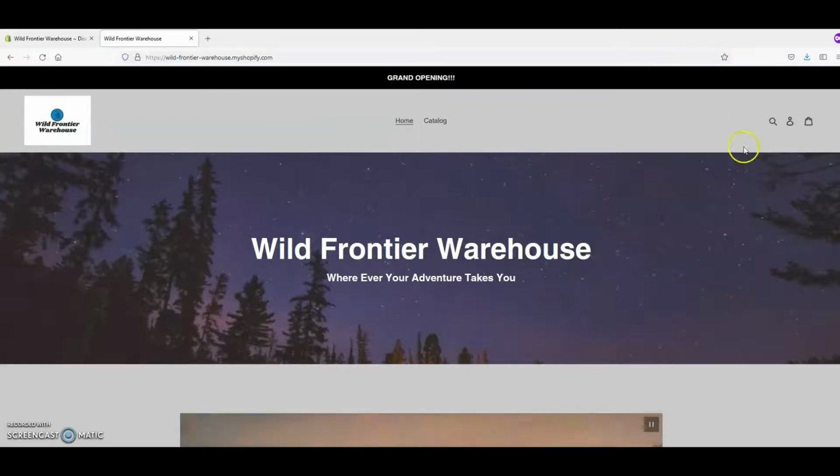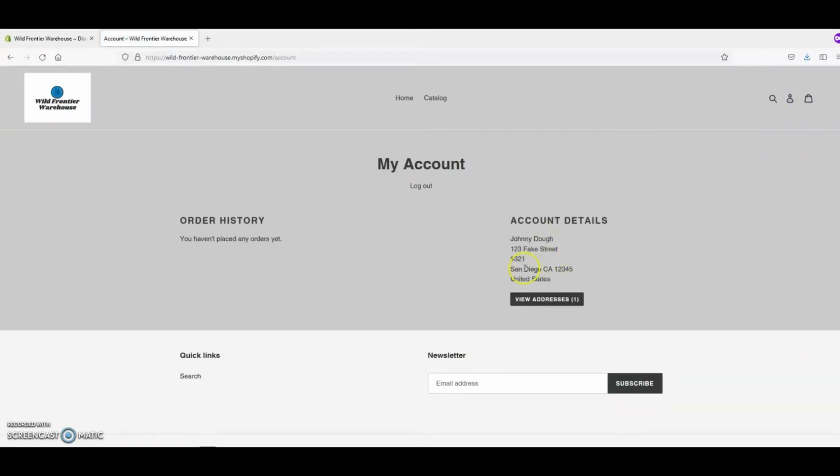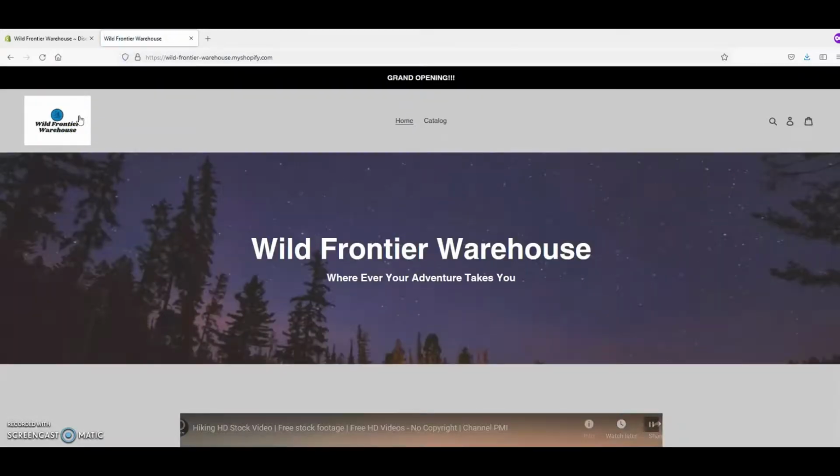Finally, here at the end, we have the shopping cart. Now, anybody familiar with a shopping cart, you add products to it. When you're ready to go and check out, you sign in with this. And if you're already signed in, that information will already be pre-inputted so that you do not have to type that information again. So if you're a frequent flyer with Wild Frontier Warehouse, we make it easier for you to check out.